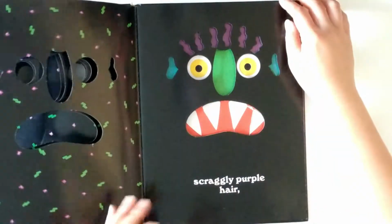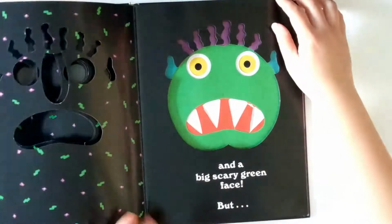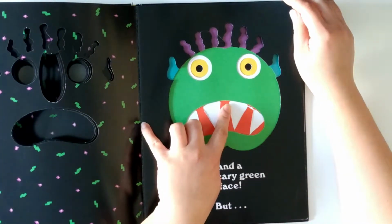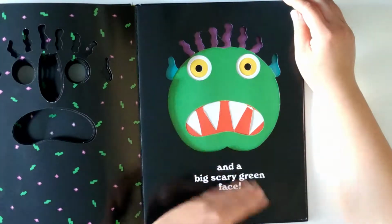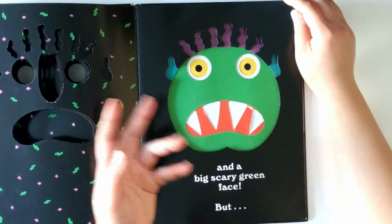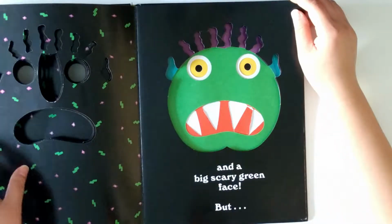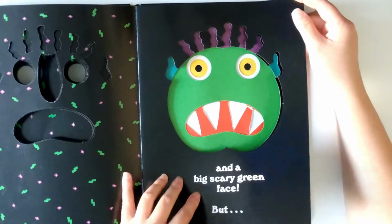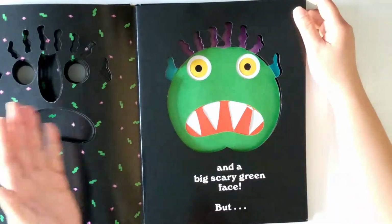Now I know the nose has suddenly disappeared, and I'm not sure whether it is how the book is or whether somebody tore it, but this is a library book and I'm thinking at some point the nose was ripped out. But anyway, the pages reveal at first one by one all of the features, and then you come to this stage where things start disappearing.